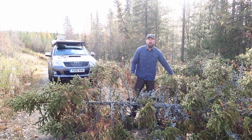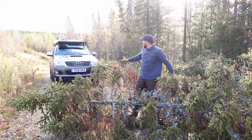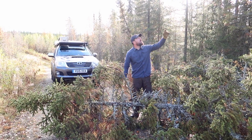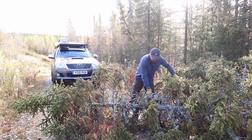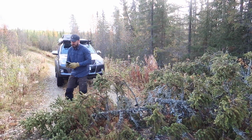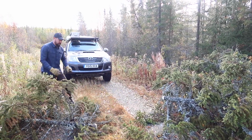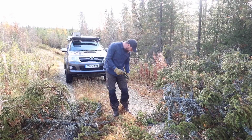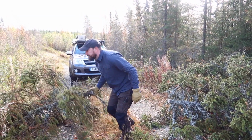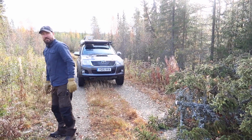This is one of the problems about camping in forest as well. I mean, this is a small tree, but you need to think about where you park your vehicle as well, because you don't want one of these big spruces coming down in the night. Job done.